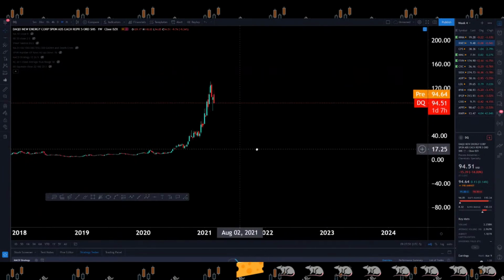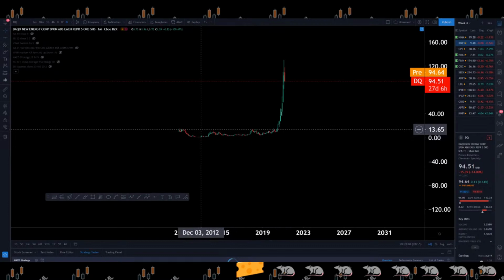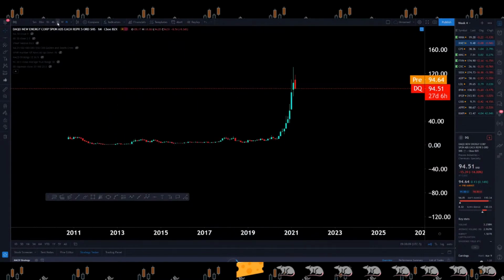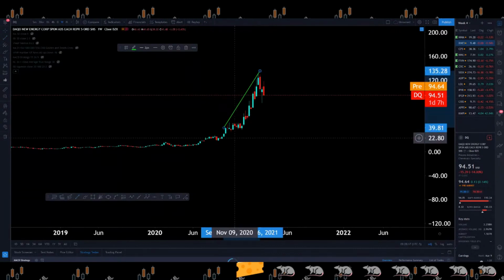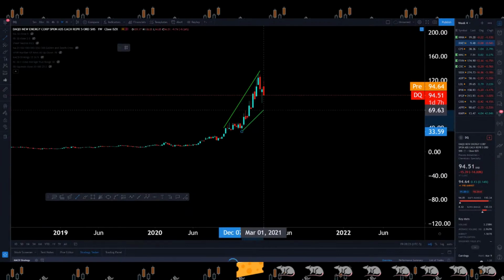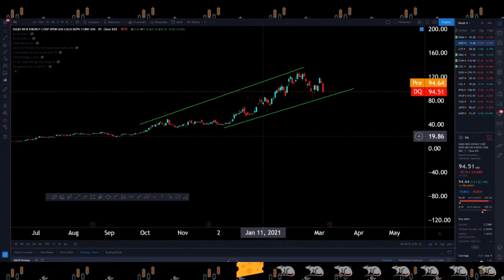Okay, let's look at DQ. Not Dairy Queen. Wait, how? Okay. Jeez Louise, what the heck happened? What was the catalyst? So this is a monthly chart. Let's take it down to weekly. Just trying to establish some type of channel, some type of trend. And I'll erase these almost immediately once I start getting into what's happening right now.